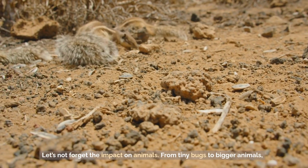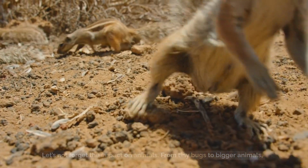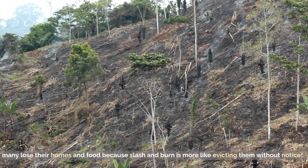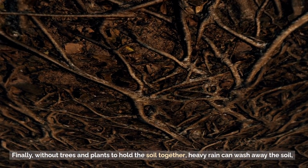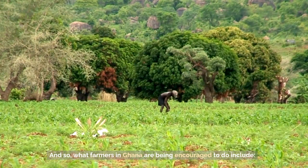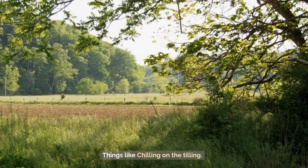Thirdly, fewer trees could actually mean less rain because of the role of trees in the water cycle. And let's not forget the impact on animals. From tiny bugs to bigger animals, many of them would lose their homes and food because slash and burn is more like evicting them without notice. And then finally, without trees and plants to hold the soil together, heavy rain can wash away the soil, something scientists call erosion.